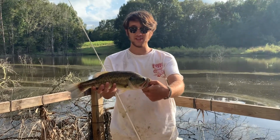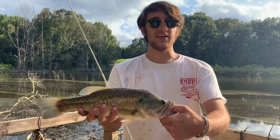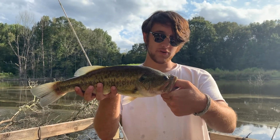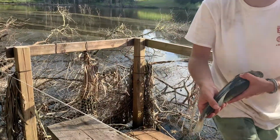I mean, it might be my sunglasses, but this fish is the most beautiful bass. I've not caught bass that look this pretty in a very long time. And he's biting my finger. And he's moving his eyeballs at me. You know what? He's gonna get a respectable release, because this is a very nice bass.